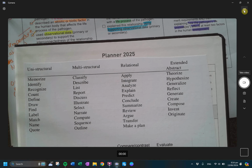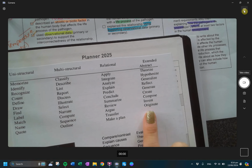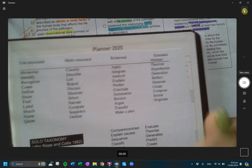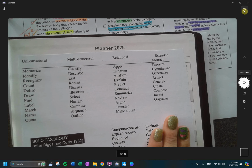NCEA is based off of SOLO taxonomy. So when we give you guys your grades, we are looking at your ability to think critically. This is what makes NCEA stand out from other assessment models. Cambridge is another example of an assessment model that they use in the UK. SAT and ACT are what they use in the States. Those ones are different because they don't assess you based off of your ability to think critically. They just usually assess you on your content knowledge. So it's basically testing to see if you can regurgitate information. This is one of the things I do like about NCEA, because I went through the American system and it was very content heavy.